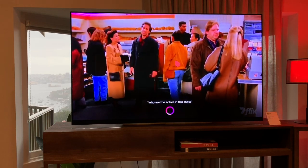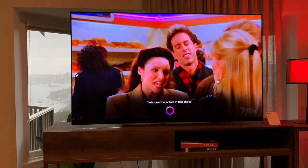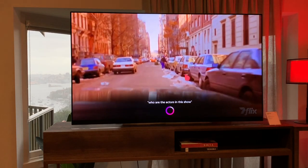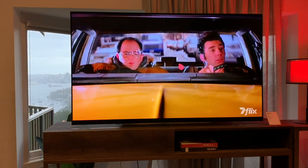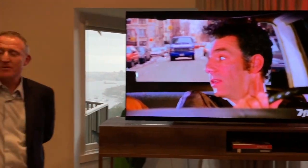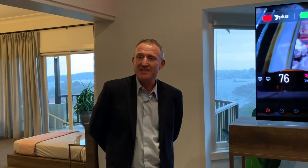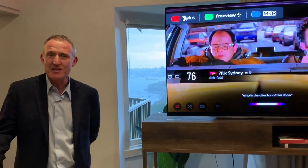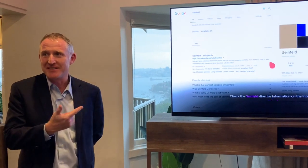Again, for the people that are watching this video, this is beta software. It's not the final release version. Is this the LG AI as opposed to... So what we're doing here is we're connecting to a beta server back in Korea, which is why you're seeing things happening so slowly. So even though we're accessing what looks like Australian content, this won't be the experience that you'll have.